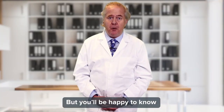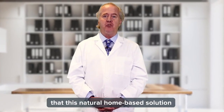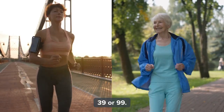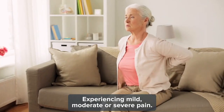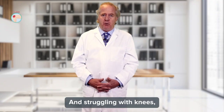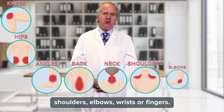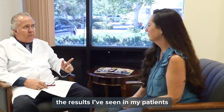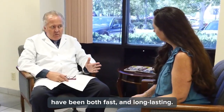But you'll be happy to know that this natural home-based solution works by replenishing your joint jello. And it can work for anyone, whether you're male or female, 39 or 99, experiencing mild, moderate, or severe pain, and struggling with knees, hips, ankles, back, neck, shoulders, elbows, wrists, or fingers. Even better, the results I've seen in my patients have been both fast and long-lasting.